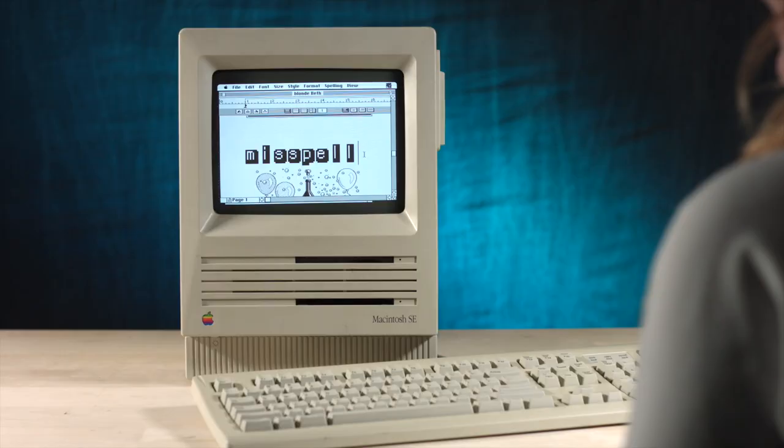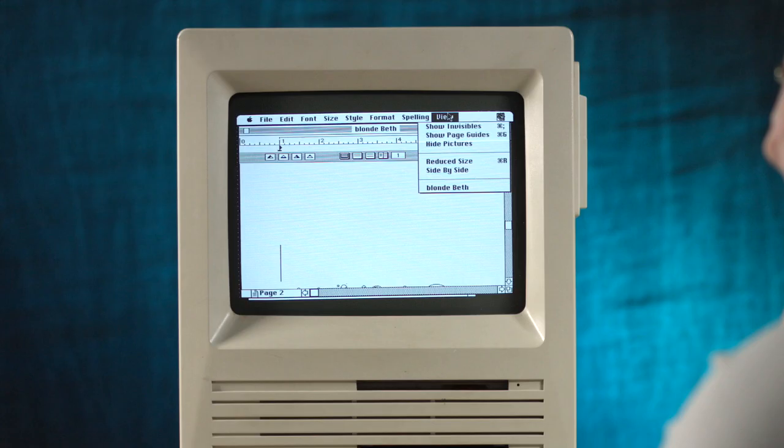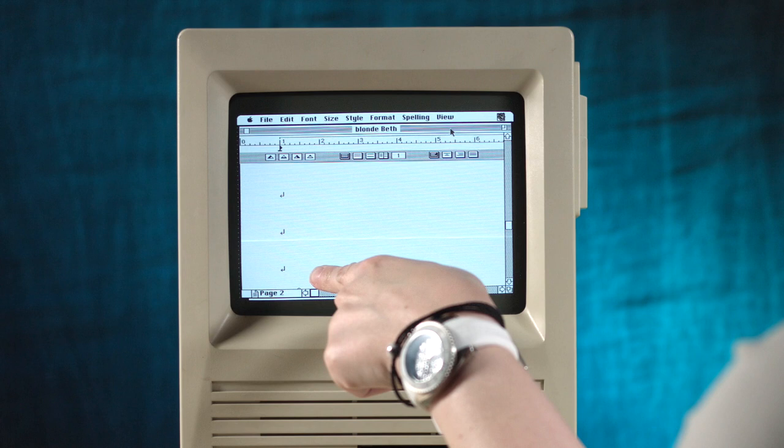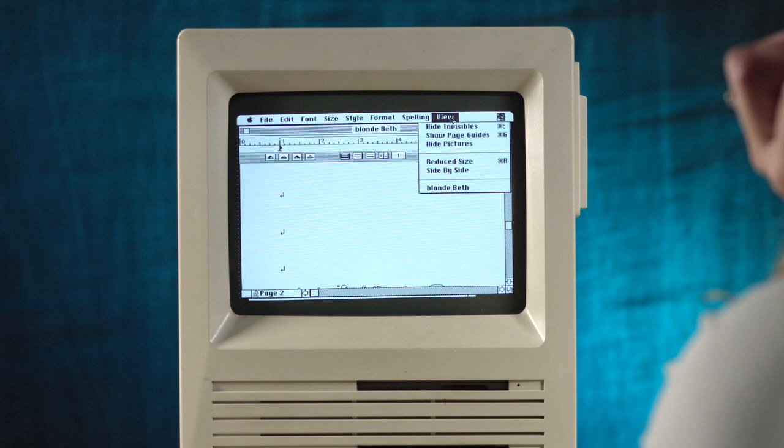I want you to show me how I can view both pages. Well, there's a thing that says view. Oh, that's impressive. Wait, what are invisibles? To be honest, I don't know. They're probably placeholders. Oh, it's showing you where your line breaks are. Why would you want to see those? Count them? Back in the day you had to count every line and paragraph and sentence and jot and tittle to make sure you had everything correct.